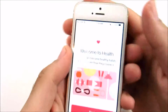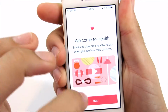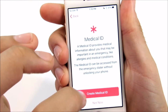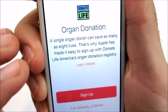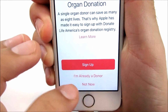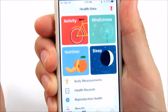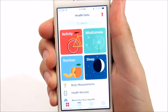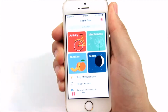But you can see if I go into the Apple Health application, there are some improvements here to make your life just a little bit healthier. It adds support for organ donation here on your iPhone 5S, and it looks a little bit redesigned, nothing too much different from iOS 9, but it is a welcome change that they do include here to allow you to donate organs to anybody who's in need, which is very nice stuff right there. You can see activity, mindfulness, nutrition, and sleep here. So those are just some of the features that iOS 10 is going to include with your iPhone 5S.